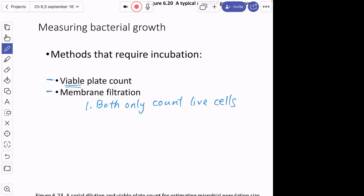Okay, viable plate count makes sense. Usually it's the live cells that we're interested in. Okay, a drawback though is that they take longer. You've got at least an overnight incubation depending on how long it takes the colonies to grow up. So you don't get your counts back till at least another day. Sometimes that's fine. Sometimes you want your numbers sooner than that. But they're both cheap as well. No fancy equipment needed for either one of them.